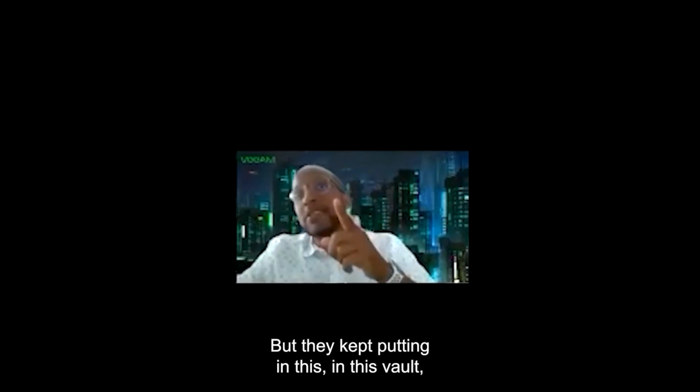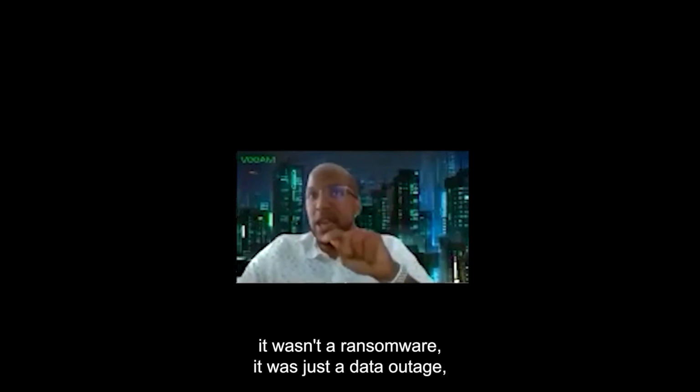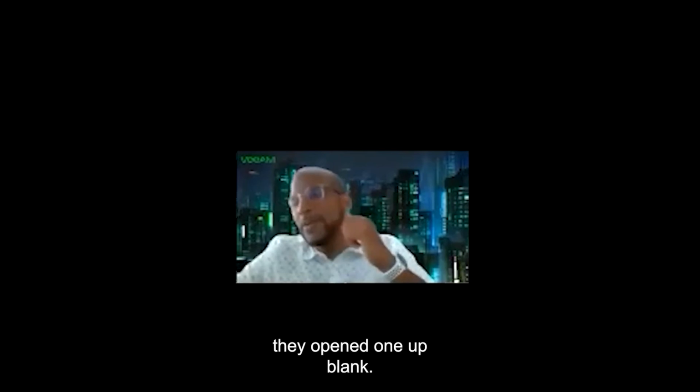But they kept putting tapes in this vault. And one time they had to recover from that data. It wasn't a ransomware attack, it was just a data outage. So they went back and grabbed the tape, no problem. They had it sorted well in the vault. They opened one up: blank.